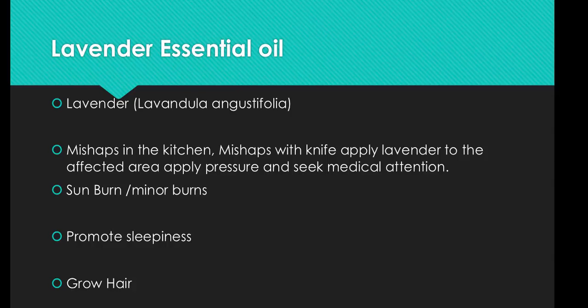Lavender also helps to promote hair growth. So if you go through a period where you're losing hair, you're shedding more than normal, add 10 or 15 drops of lavender essential oil into your organic shampoo, and that does help support hair growth.